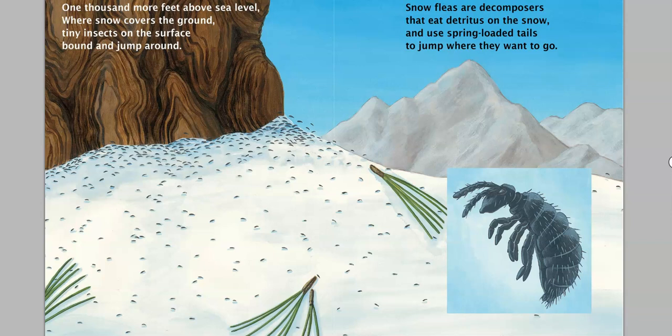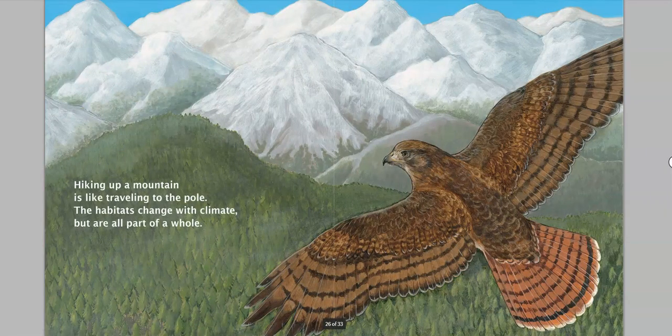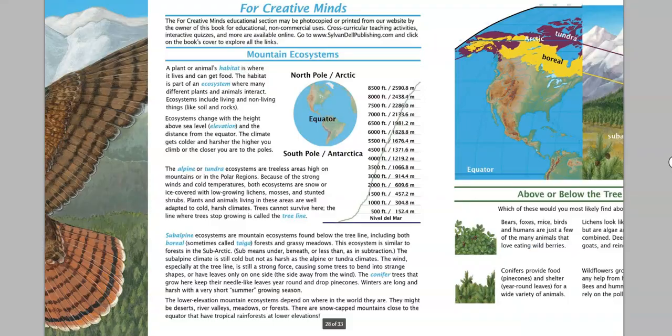1,000 more feet above sea level, where the snow covers the ground, tiny insects on the surface bound and jump around. Snow fleas are decomposers. They eat detritus on the snow, and they use spring-loaded tails to jump wherever they go. Hiking up the mountain is like traveling to the pole. The habitats change with the climate, but all are part of a whole.